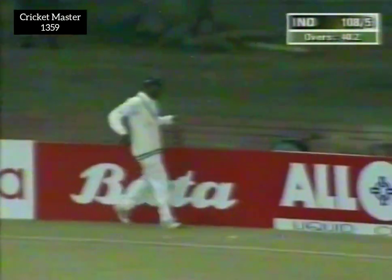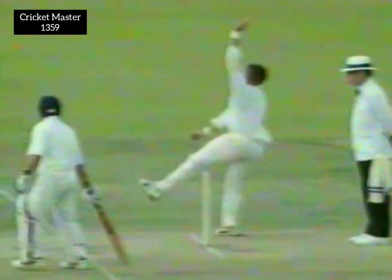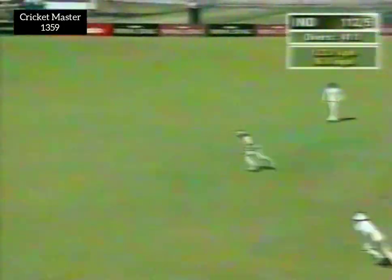That's put away in style by Dravid. Short delivery attempted by Streak, but he got into position quickly. Didn't try and hit it too hard. Yes, he was in control of the shot. Got himself into a very good position to hit that fine. Never really tried to swivel too quickly and hit it square. Almost a paddle round. There is Sameer Vijay to come, of course.